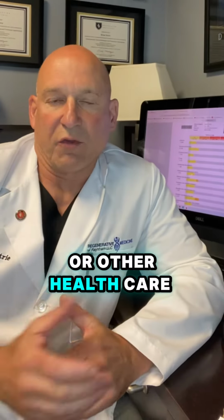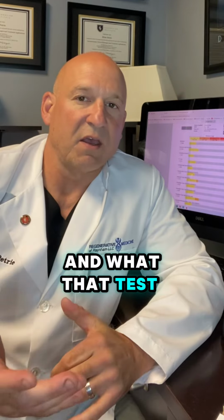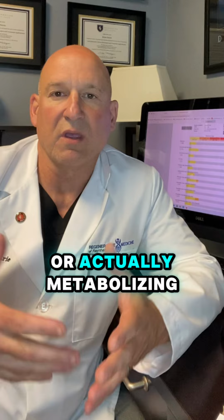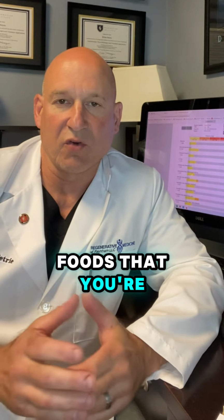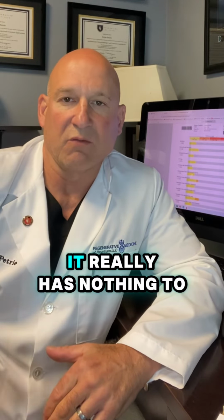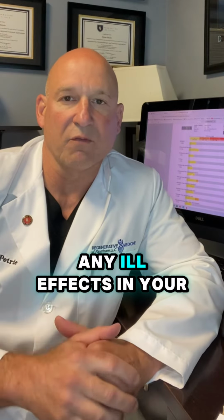There are other healthcare providers that may do what's called a mold urine test, and what that test does is tell us whether or not your body has the ability to excrete or metabolize and get rid of any mold that may be in certain foods that you digest. And that's actually a good thing if your body can get rid of it. It really has nothing to do with whether or not those molds are causing any ill effects in your body.